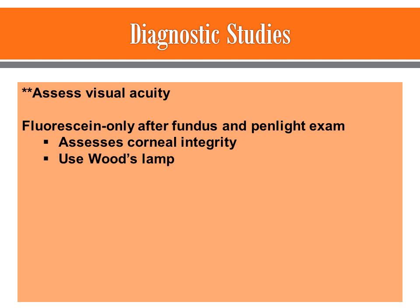Also, using fluorescein, which is instilled only after you do a fundus and a pen light exam, and this assesses the corneal integrity. And you can use a Woods lamp, and the Woods lamp will actually highlight the fluorescence in the eye, so you'll see some type of green fluorescence when the eye is lit up with the Woods lamp. But unfortunately, there isn't any specific diagnostic tests or lab tests that you can do for this problem.